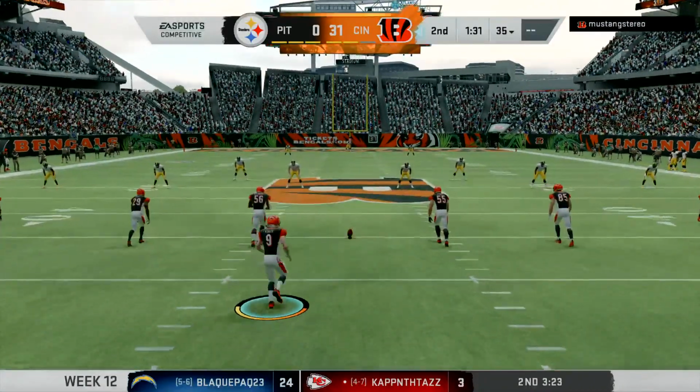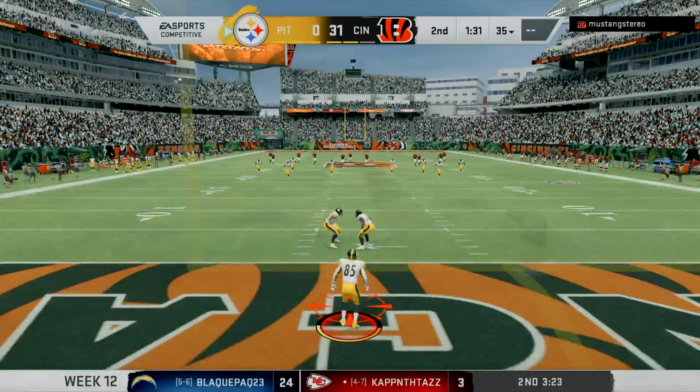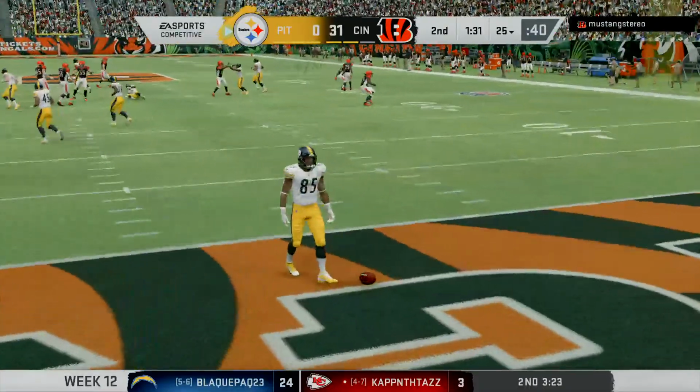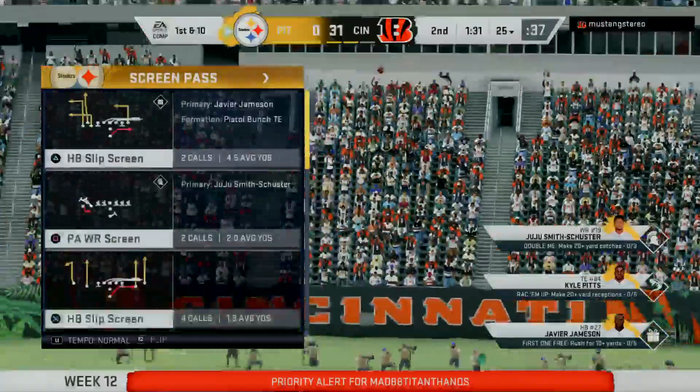Out is the kickoff unit as they run up and send this one away. That's fielded in the end zone, and no run back here. This will be a touchback, and it comes out to the 25-yard line.